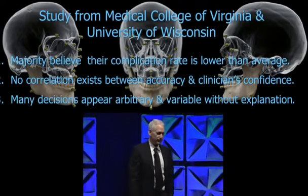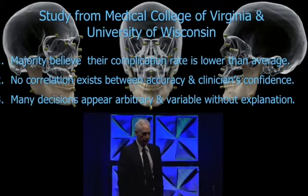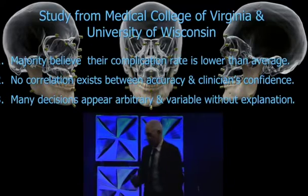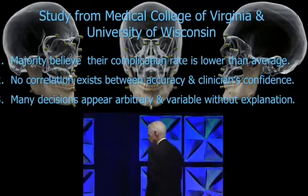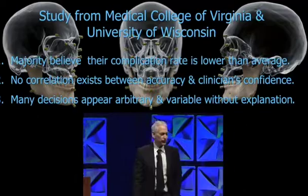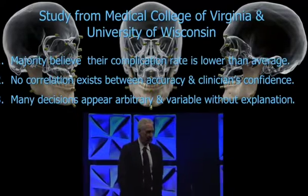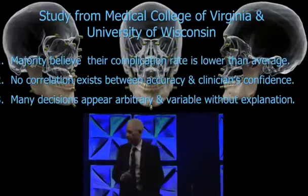Furthermore, many decisions, once mistakes occur, they're arbitrary and variable and without explanation. What also is interesting is that the surgeon who makes a lot of mistakes usually will not ask for help, even if help is available nearby. Something for us to learn.